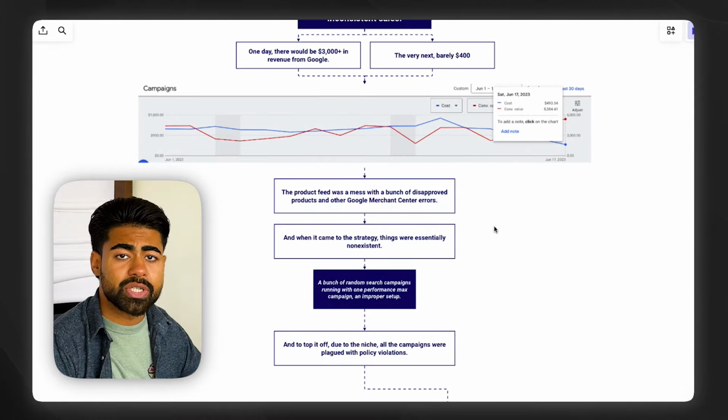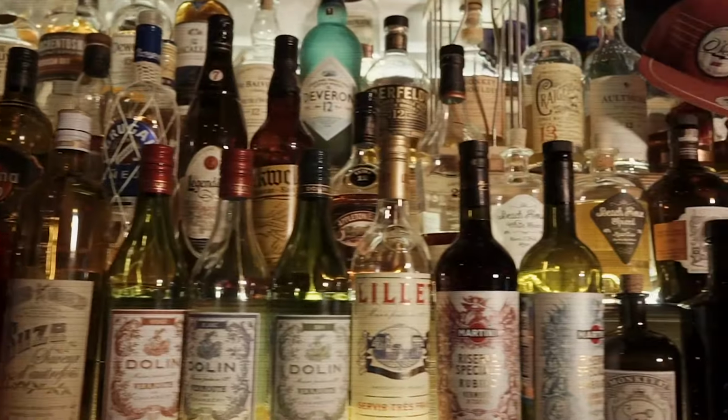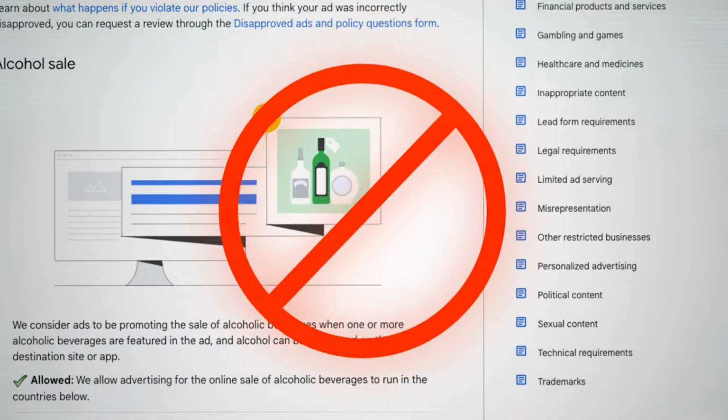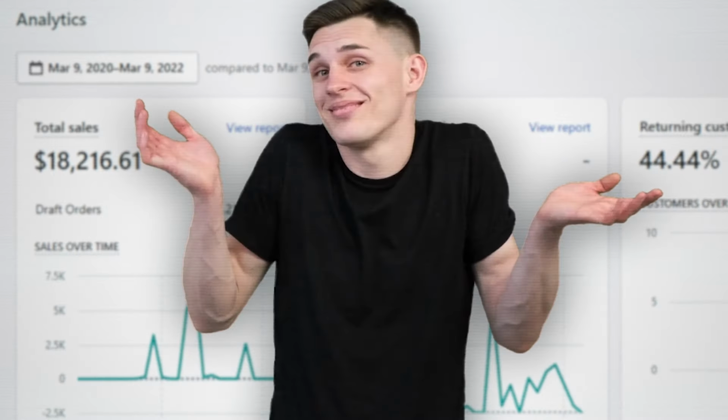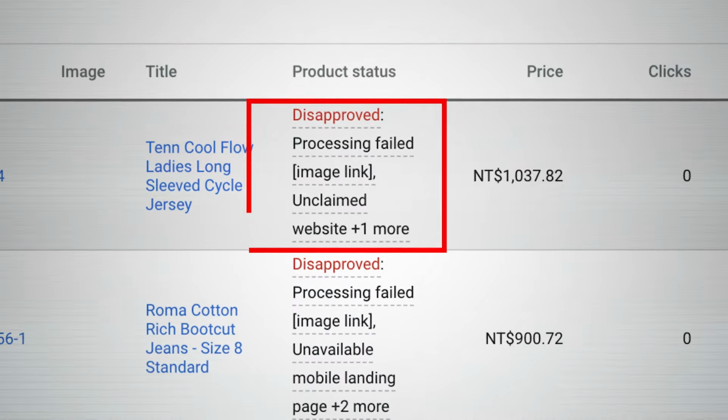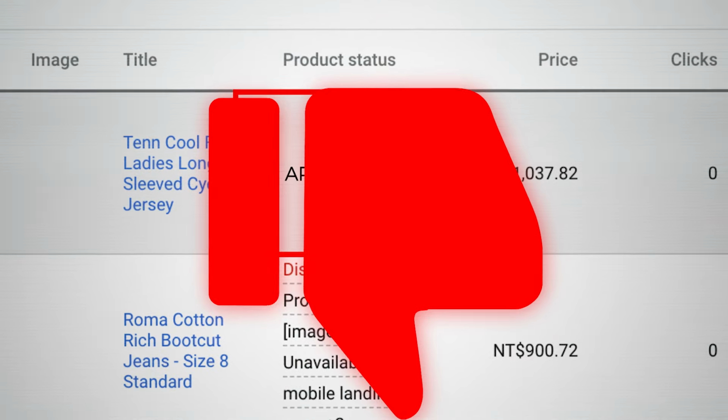The product feed, the first thing I noticed, was a complete mess, because this is a liquor brand, and usually with liquor brands there are a lot of policy violations, product disapprovals, etc. you have to take care of, which they had no idea what to do about. So they just let them run in the background, thinking that if the problem was ignored, it would just fix itself, which was a very bad strategy.